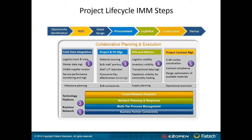But I think that some of these elements will probably be involved, and that is the field data integration: capturing the data, moving it between partners, and then wiring it up to a process. It's important that the project and procurement processes do connect together because they're so dependent on each other. So having the ability to look into both and orchestrate both of them is important.